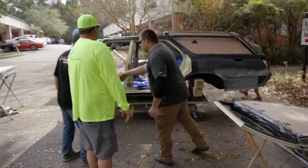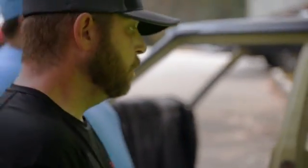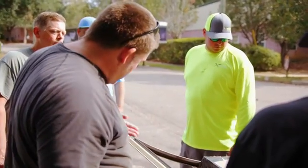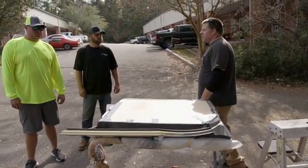What's up, fellas? Obviously, the sunroof and all these quarter glass tracks need to be shot. Just want to get really clean metal without deformation.